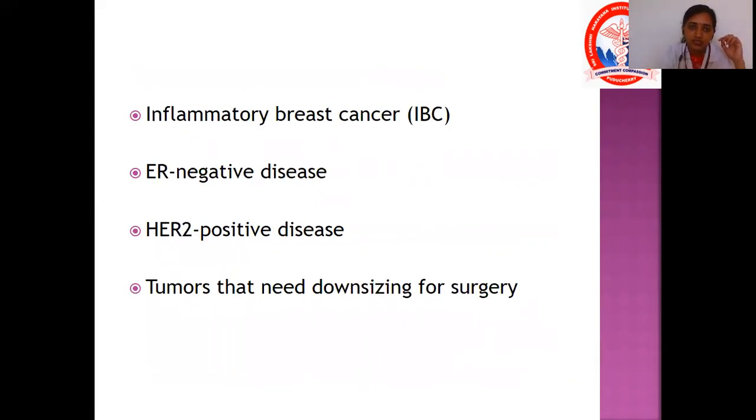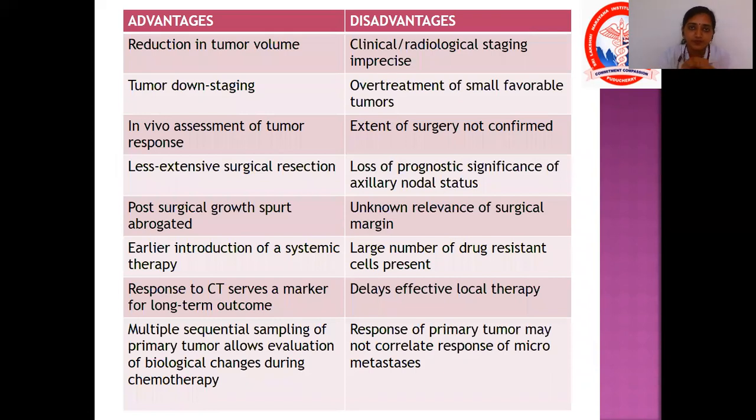It can also be given in inflammatory carcinoma breast, and those with ER negative and HER2 positive disease, and those tumors which require downsizing of the tumor before surgery. Suppose the tumor is very big and you think that a cosmetic outcome is not possible with some tumors. In those cases, you can downsize with the neoadjuvant chemotherapy.